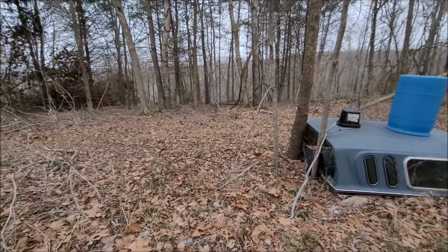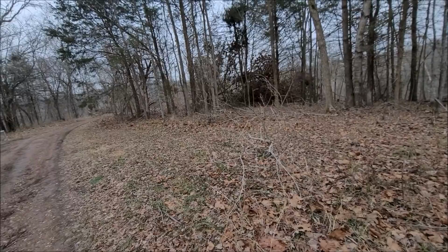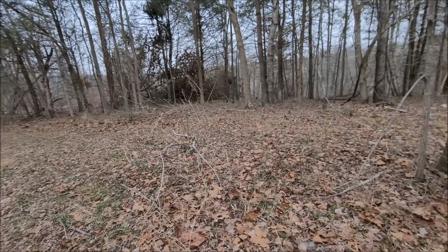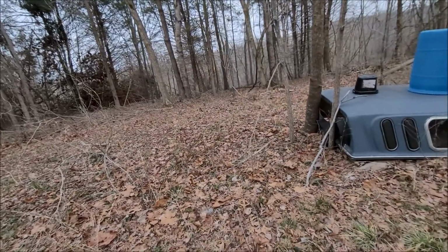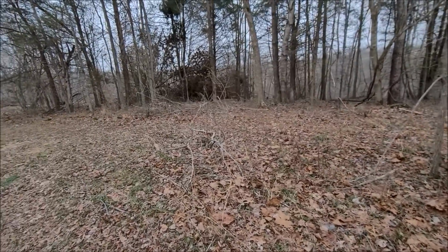But the advantage to that is we're going to have a chicken run. And if you want to get an idea of what it'll look like, go to Justin Rhodes' channel and look at the one he has in front of his house. And that's what we want here.